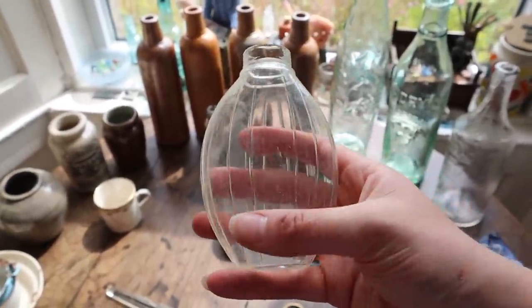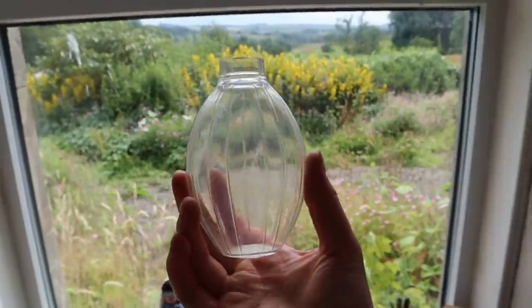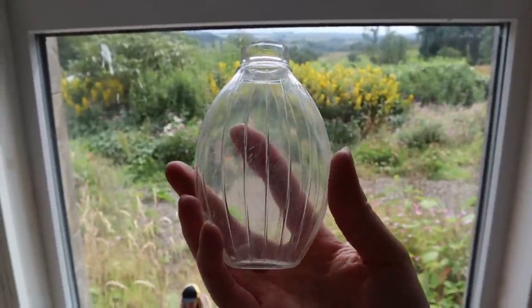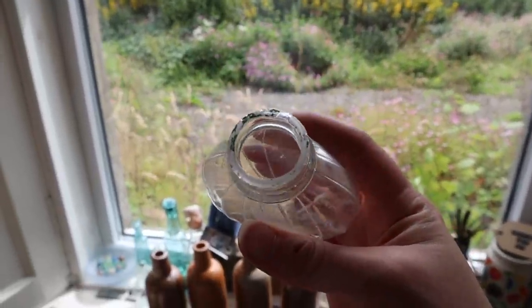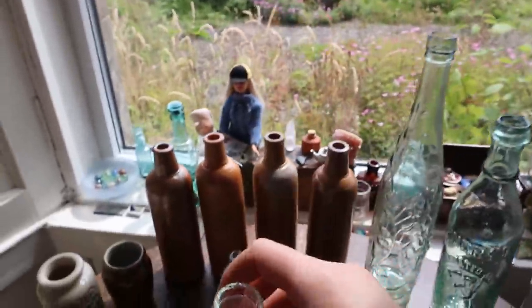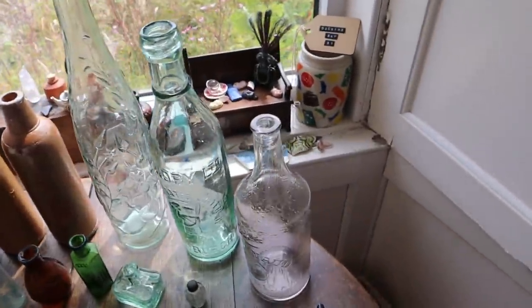The glass is really thin and delicate. And it's a really interesting shape. We've not found a bottle like that before. It really caught my eye. It's unusual. It's really beautiful. You can see how it's been ground down on the top there, where the metal cap would have been. And moving on to our other French perfume bottle over here.